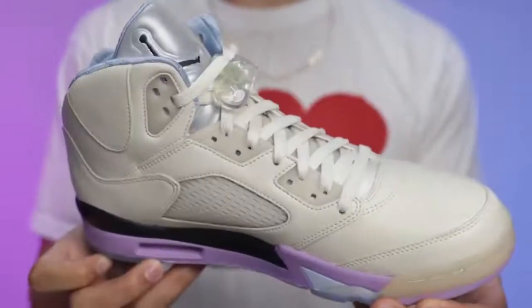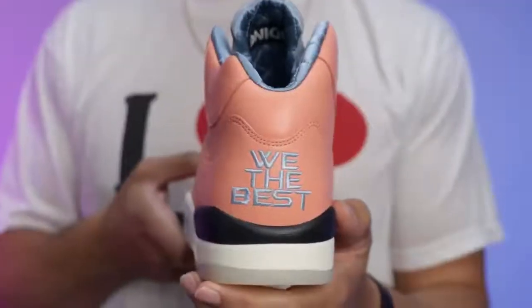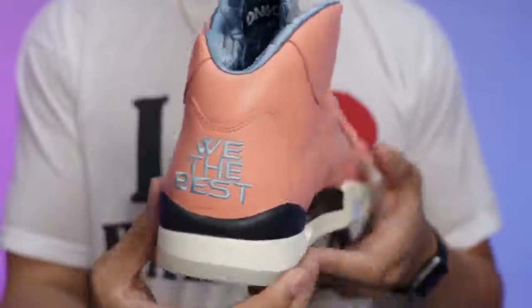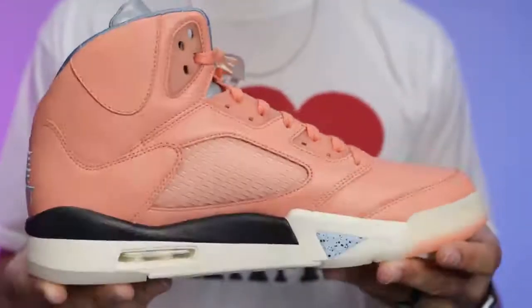But we know it's an Air Jordan 5, and not everybody likes Air Jordan 5s, the way it may fit on the foot, how big the tongue is, different things like that. The bubbles around the ankle, which I talked about before, the Khaled 5s don't have the bubbles around the ankle, so it does give it more of a sleek finish to the shoe around the ankle area.